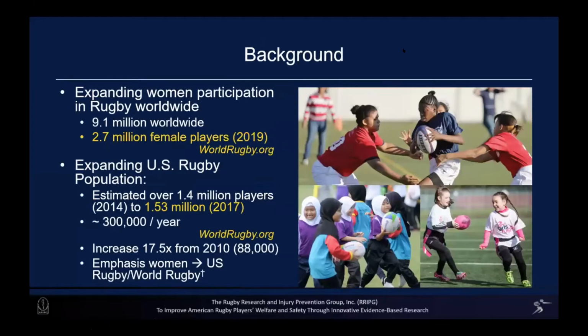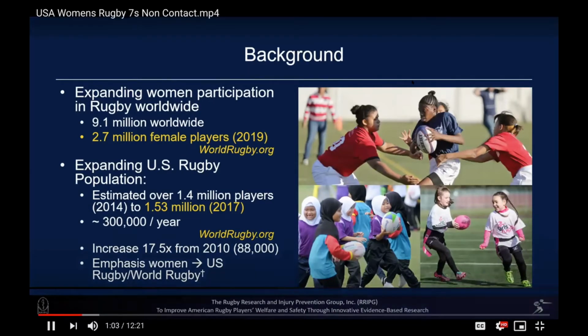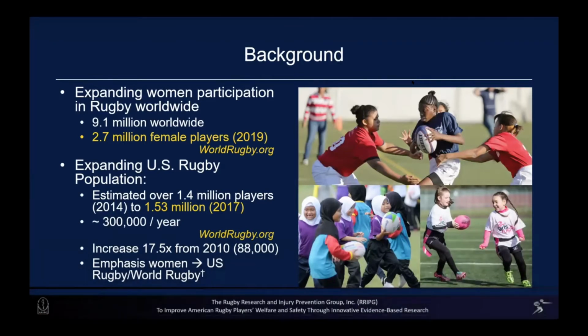Quick background. As we all know, rugby participation is increasing rapidly worldwide. There are approximately 9.1 million registered rugby players, and over a quarter of these players are female, which brings the total number of female players to 2.7 million worldwide, according to a 2019 statistic. In the United States, rugby is one of the fastest growing sports, and the number of players is estimated to be 1.53 million, which is a 17.5 times increase from 2010. The rate of growth of rugby in the US is approximately 300,000 new players per year. The emphasis of this study and this presentation is on injury risk factors in women affiliated with US rugby.